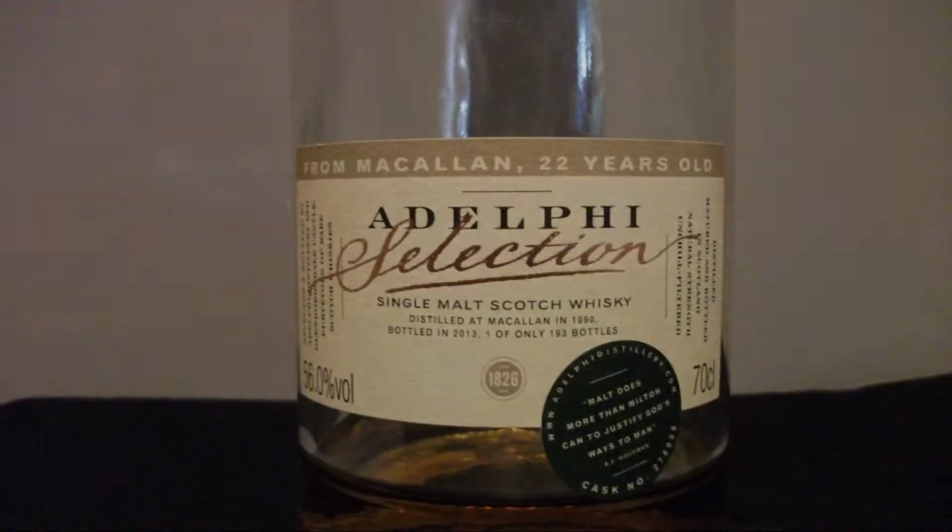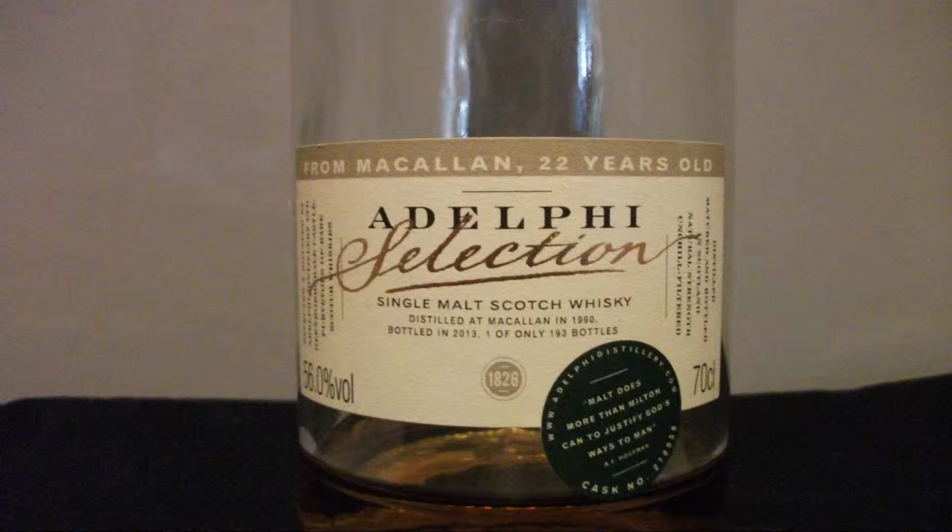Very classic. A lot of people would say very collectible, unless you were me, and I would say highly delicious, but we will find that out in due course. So it is Macallan, it's a Highland, it's 22 years old, single cask, bottled by Adelphi, independent bottlers, 56%, and bottle number 1 of 193. So not a great many to go across the whole world, but we've got one, so that's okay.